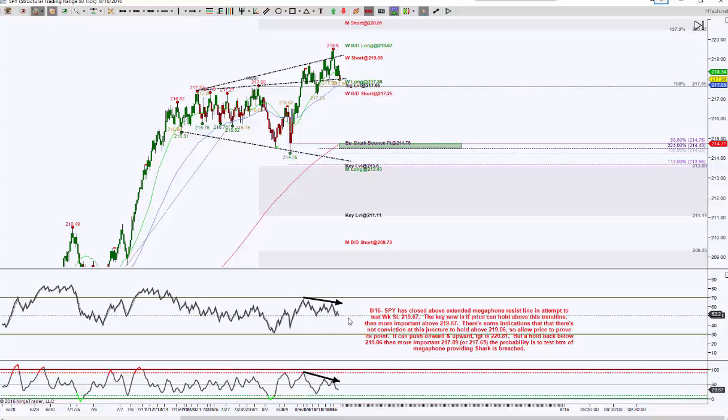If we hold below the midpoint and HSI holds below its midpoint, even if it comes up and tests it from below but holds, while price is pulling below 217.65, which is a very important support test, if it goes below there, it's going to highly increase the probability of completing the shark, which correlates with the rising 200, which will also, in effect, help price test the bottom of the megaphone, which correlates with the extended shark target of 213.66.